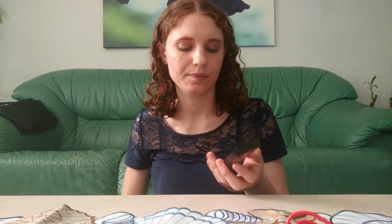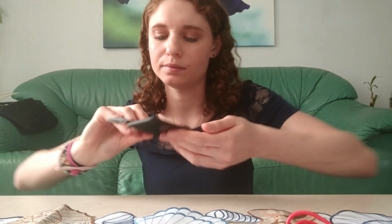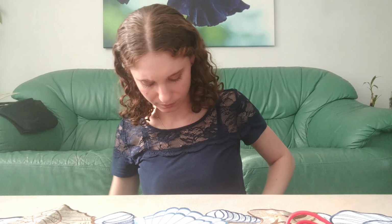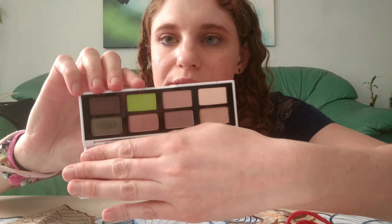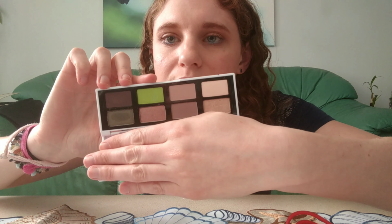The 4 eyeshadow palettes I chose are... First one I have here is an e.l.f. one. This is a Prism palette. This is their Prism palette in Sunset. Then I have a Butter London Pantone Color of the Year eyeshadow palette. This was 2017. It has the color Greenery in it. That was the color of the year, which is this. It has a lot of nice like spring type of colors.